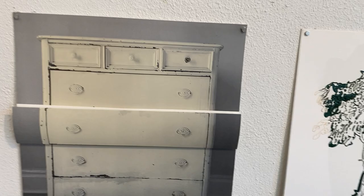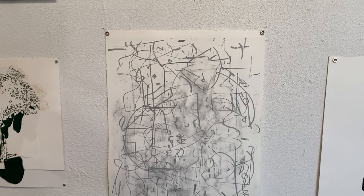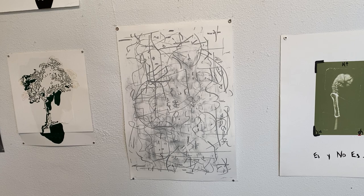Liat Yossifor, a print which reflects a performance that she does. The performance is, from what I understand, basically private, but in this case, these are the marks left by that performance.